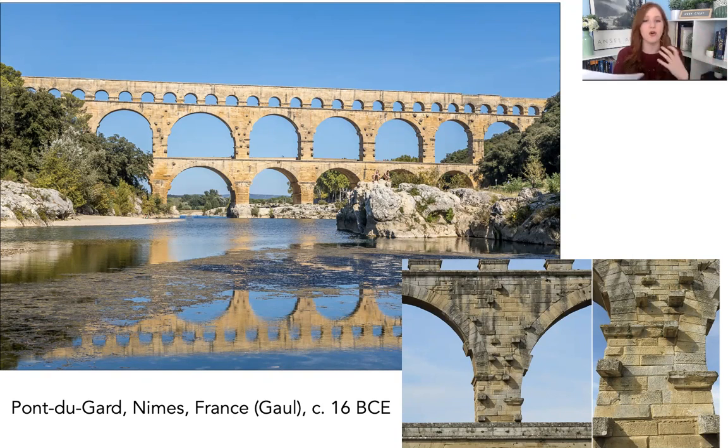In terms of how this was built, we haven't really talked about construction methods yet, which is probably what you're wondering. So builders would have used cranes and pulleys essentially to lift the stones into place. There would have been a massive set of scaffolding all around it, and this holds true for any Roman building. A big scaffolding set up, and then they would use cranes and pulleys to lift these heavy stones into place. So it was all human powered essentially.